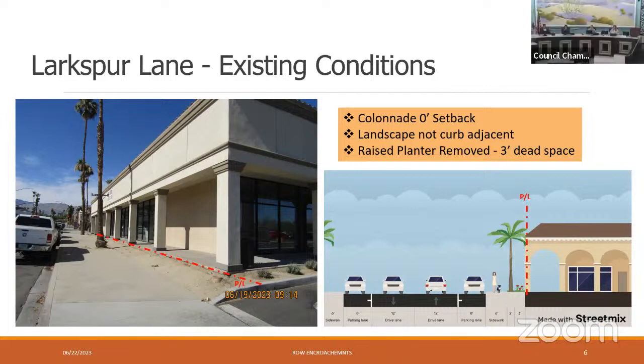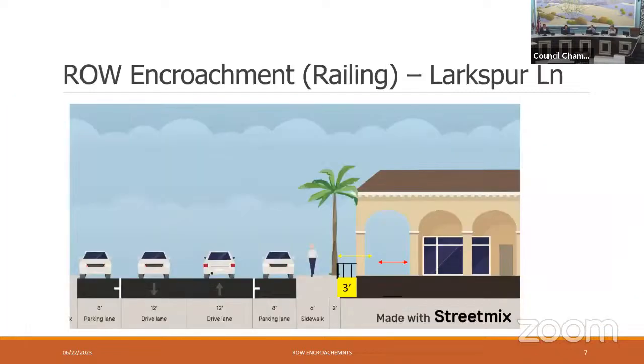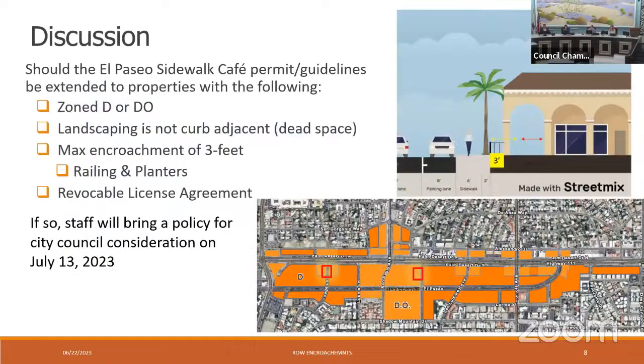Got it. So I could be totally misrecalling. I didn't think we had specific outdoor dining guidelines. I thought we went out of our way to make them citywide. The design guide, there were a number. We had outdoor dining that was permitted, and then at least from what I saw, in 2013, it was specific to El Paseo.